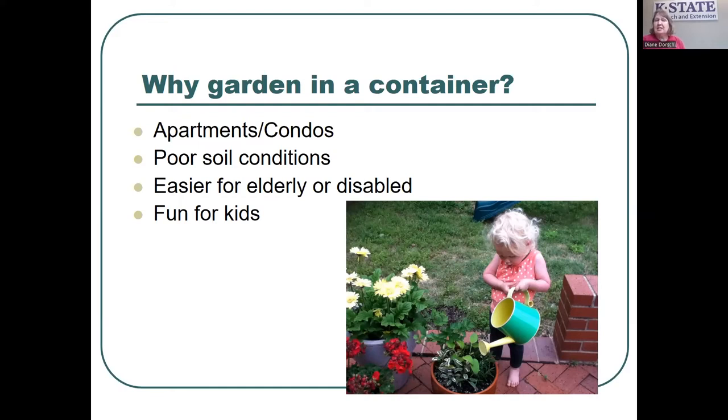It's also easier for the elderly or disabled. You can have a raised bed, and so there won't be the leaning over, the back pain. And then it's super fun for kids. This is my granddaughter, and she loves to water plants. She loves to pick plants. She loves to do anything with grandma in the garden and with getting her hands a little bit dirty.